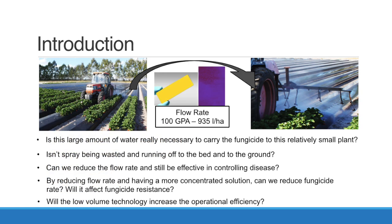Currently, the traditional methodology to spray fungicides in the field is the use of sprayers mounted with hydraulic nozzles at a flow rate of 100 GPA, 100 gallons per acre. And here we can see a water-sensitive paper. For those not familiar with this, it's a paper that is yellow when dry and turns blue or purple when droplets touch it.